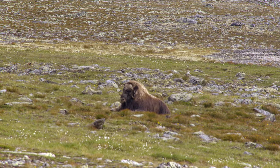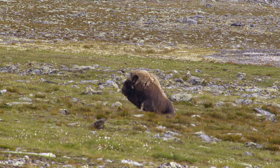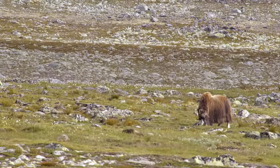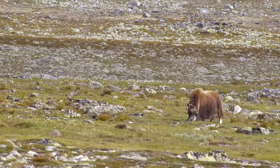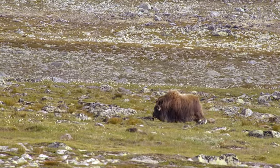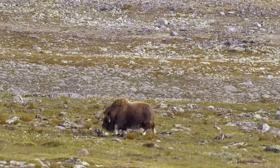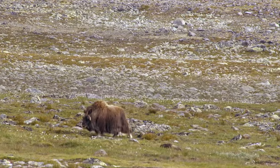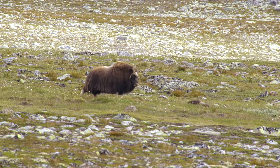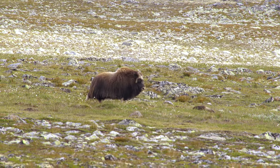And while musk oxen seem rather heavy and bulky, they can reach speeds of up to 60 kilometers per hour, or 37 miles per hour. If they feel threatened or try to defend their offspring, musk oxen can quickly move from peacefully grazing to attacking at high speeds. Tourists and photographers have been fooled by their apparent relaxed demeanor and suffered significant injuries from musk oxen attacks. I was advised to keep a safe distance of at least 200 meters from the animals and, when attacked, to run away as fast as I could.